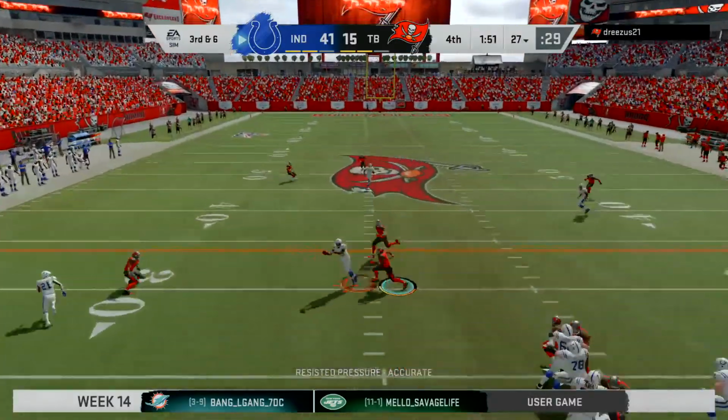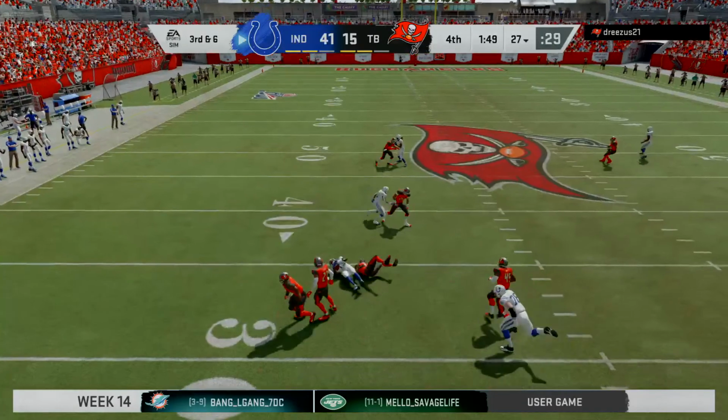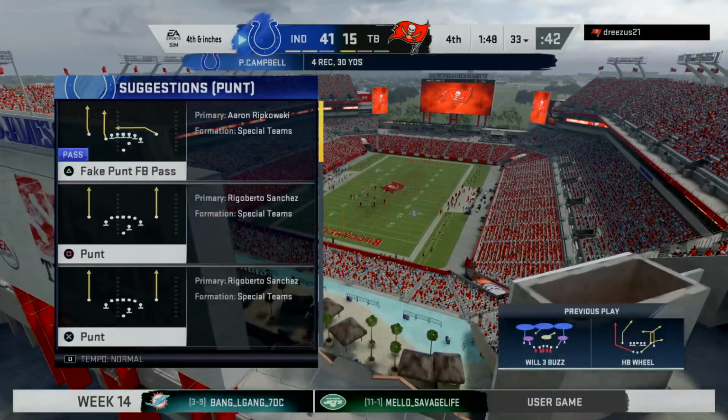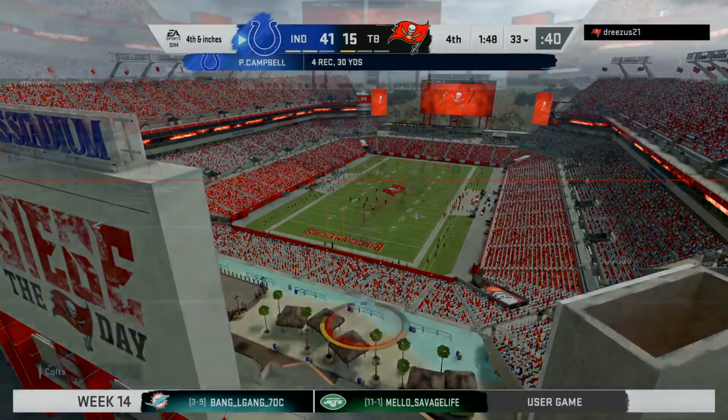From the gun, here's Brissett. Campbell making the catch. And, boy, he is very close to a first down, but from where they're spotting that football, he's going to be a foot or so short.